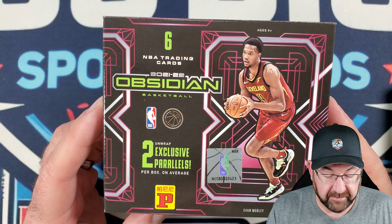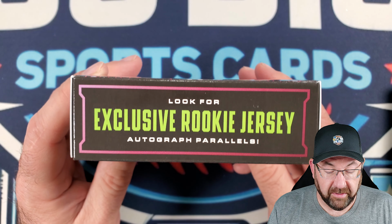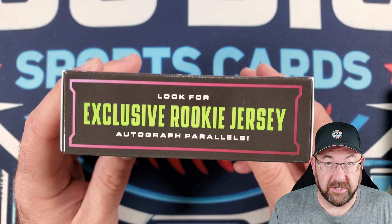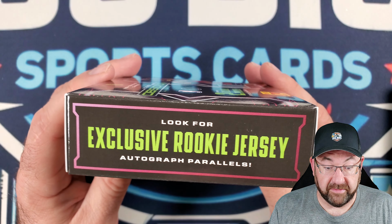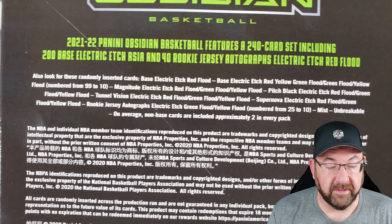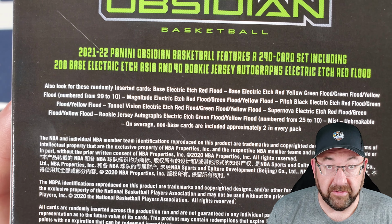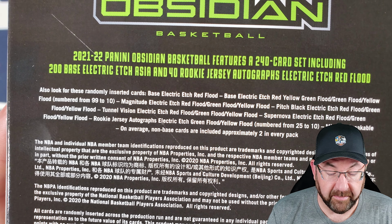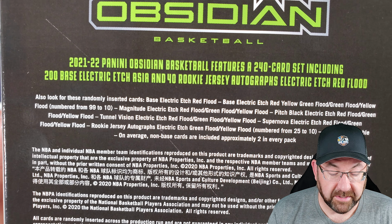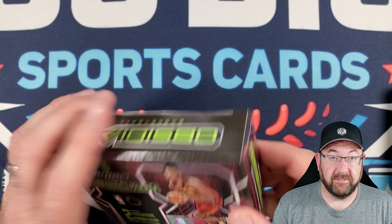So there's two exclusive parallels per box. We're going to talk about that in a second. We're looking for exclusive rookie jersey autographs. That would be very, very cool. And look for the ultra rare mist and the new unbreakable inserts. So realistically, what we're probably going to find, looking at this checklist, is the flood cards. If memory serves me correct, the red cards are not numbered, but pretty much all the other ones can be numbered. Again, we're just going to open these and see what we got.